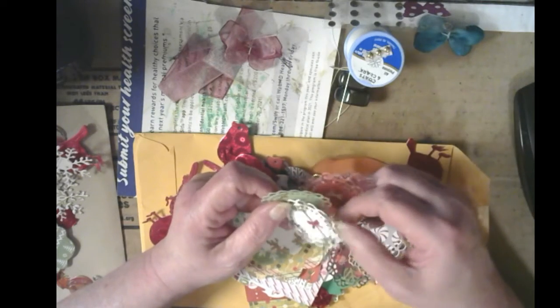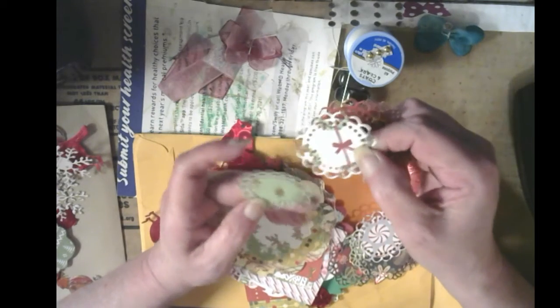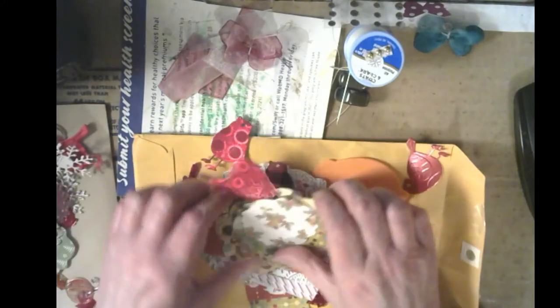Oh, look at the little bow ties. That has a little Christmas bow and maybe some holly. And this one is a pine cone, I think. And an ornament. Oh, look at those, they are nice. Oh, look at this one. It has bells. Oh, I love that one.